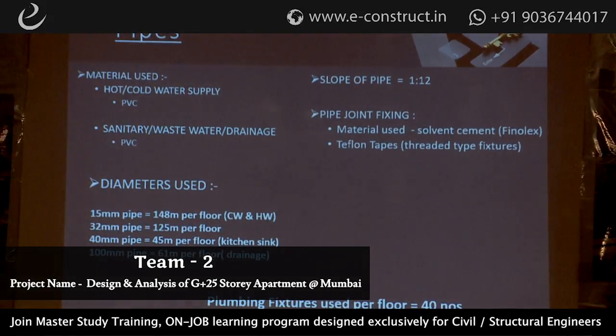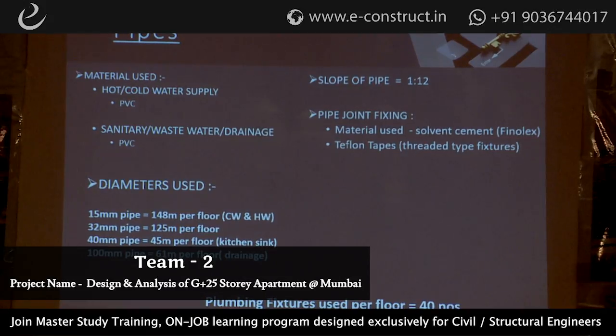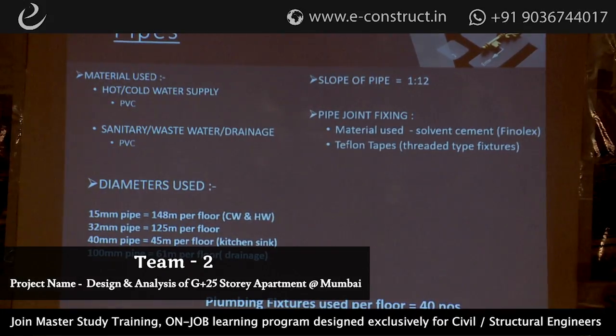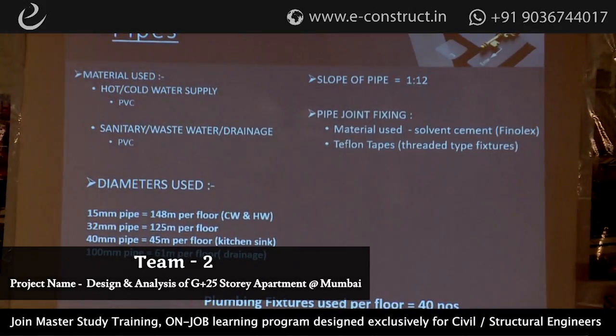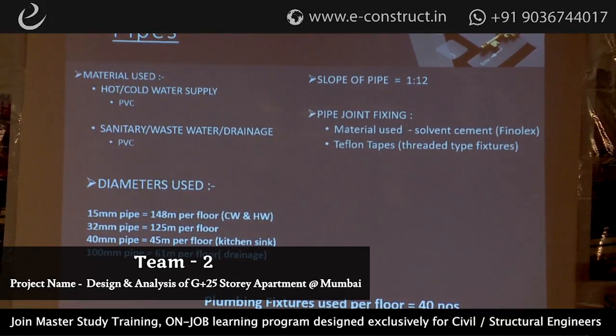Materials used are PVC for both hot water and cold water supply, and also for the sanitary or the wastewater. The diameters used are 15 mm pipe, 32 mm pipe, 40 mm pipe, and 100 mm pipe. 15 mm pipe is used for cold water and hot water, and 32 mm pipe is also used for cold water and hot water. 40 mm pipe is used for the drainage of the kitchen sink, and 100 mm pipe is also used for the drainage. And the slope of the pipe is given as 1:12.